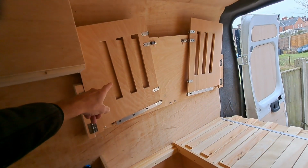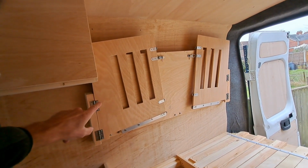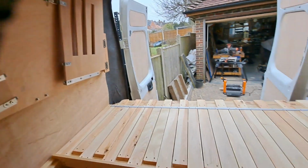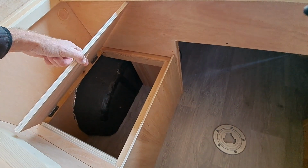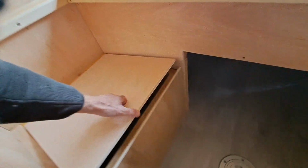This is the folding cot, and if you haven't seen my other video, then do have a look at it. That's all explained in there, but that folds down and the child sleeps in there. And then we got seat here, storage underneath. So the mains electric RCD is going to be going in there. So this is a dog house underneath here. That's where the dogs are going to live.